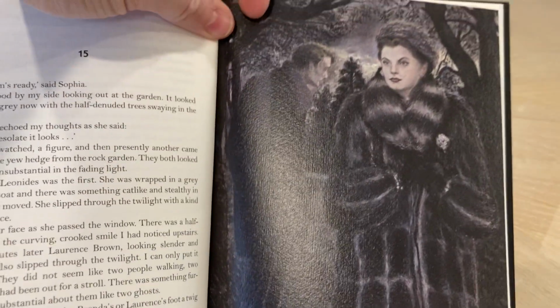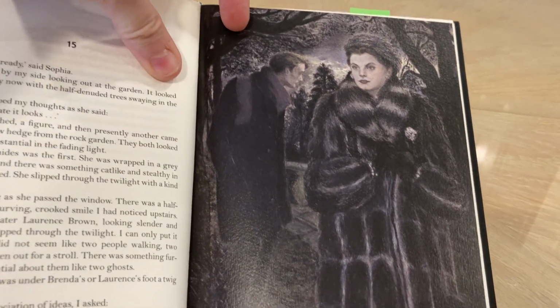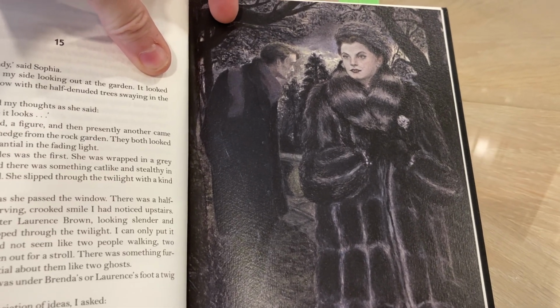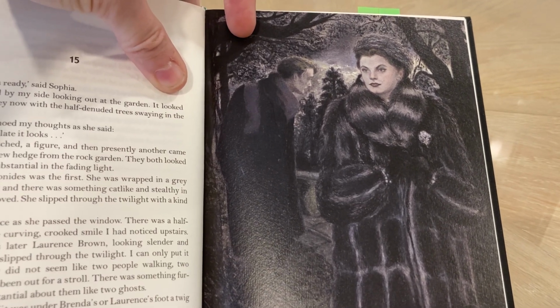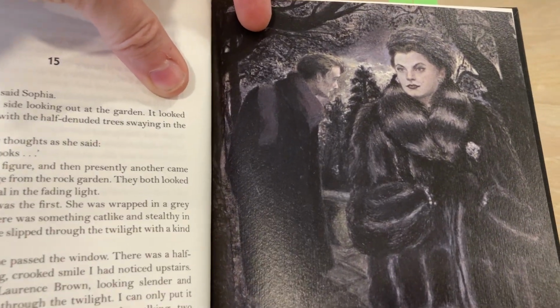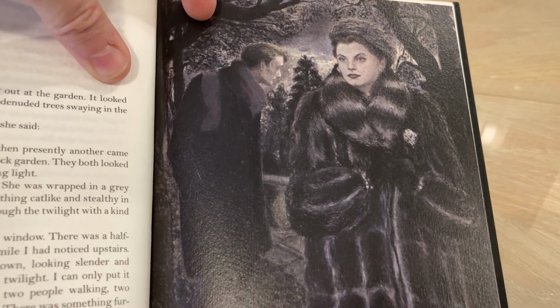This page, this illustration is of Aristide's new wife, his younger wife, and the rumor is that she is having an affair with the tutor at the house that's tutoring Josephine, Lawrence Brown. So that would be Lawrence Brown back there. And she meets him outside in the night.